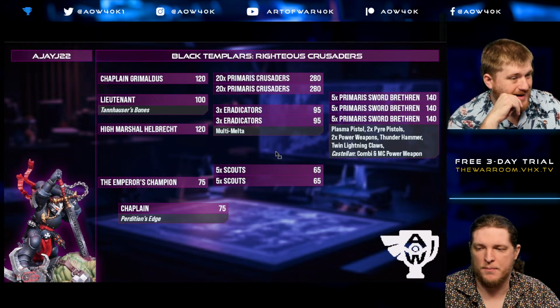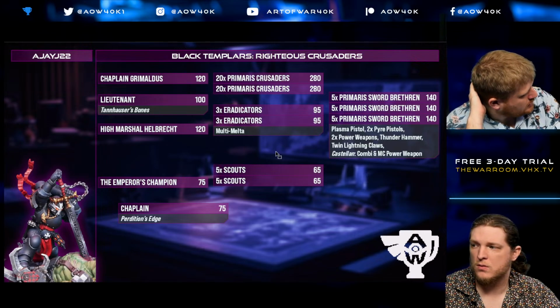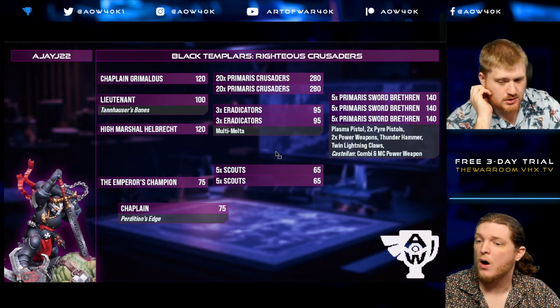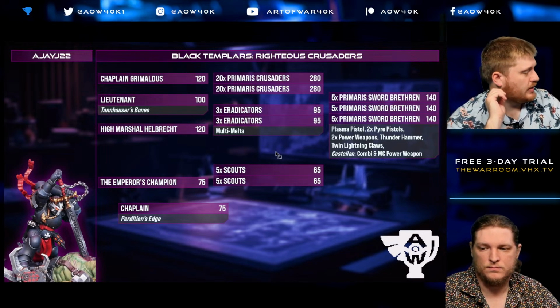So how much is an impulsor? Not a Templar impulsor, an impulsor. 80. Templar impulsor is 85, and you actually have to take a Templar impulsor. Righteous Crusaders restricts. You cannot take regular impulsors. Oh, I did not even know that. Yep. In everything else you can choose. In Righteous Crusaders, they're like, no, you're Templars. What are you doing? Okay.